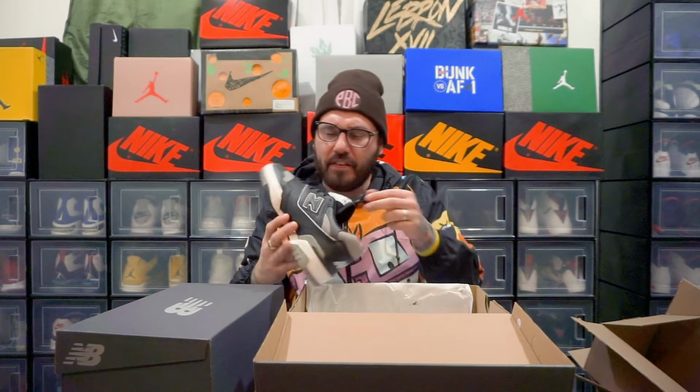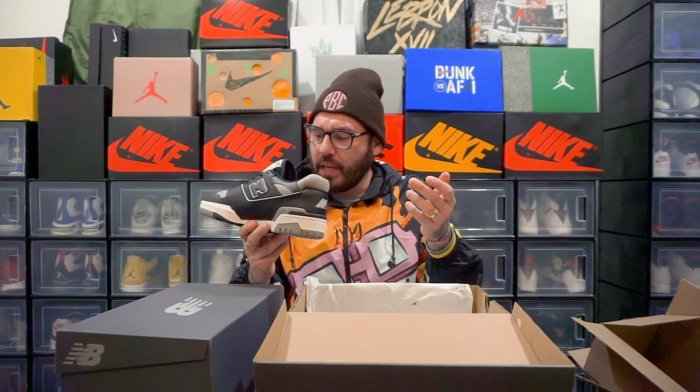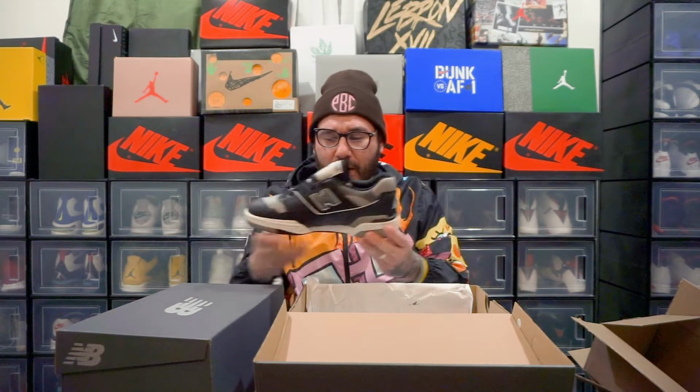I've seen a couple of the 550s in stores. They recently just started releasing these last year after being in the vault for, I don't know, 30 years or something like that. But these are super slick.